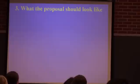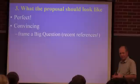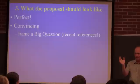Okay, what the proposal should look like. These are general tips. As I said before, it's got to be perfect. I'm not kidding. It's got to be convincing in terms of the science. There are different ways to do this. The formula that I go for looks something like this. You need some sort of big, important question that you lead with. It's got to be in the beginning of the first paragraph somewhere.